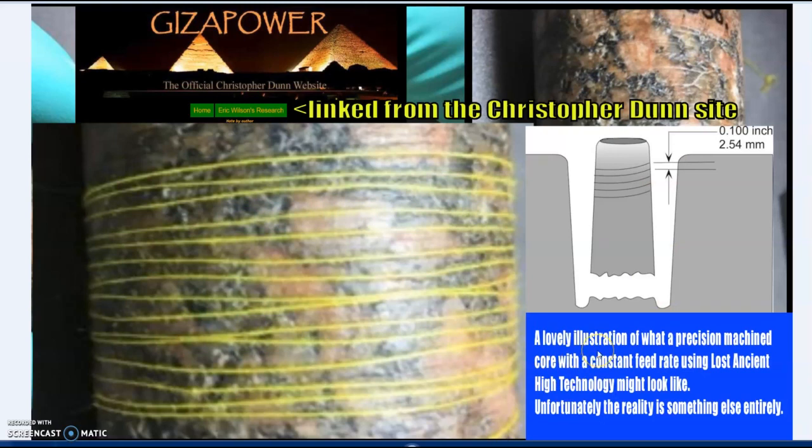So again, Christopher Dunn's website, and this is what you keep hearing, a constant feed rate, and that it was one tenth of an inch. So what Petrie, what Dunn is claiming, is that each rotation of the drill, the RPM is irrelevant, but literally what he says, each rotation of a drill cut down one tenth of an inch, or 2.54 millimeters. So just by counting the number of grooves, that's how many rotations a drill supposedly would have done. And it's a remarkable claim to make, especially in the absence of any investigation or experimentation into this.